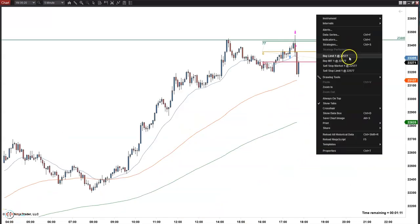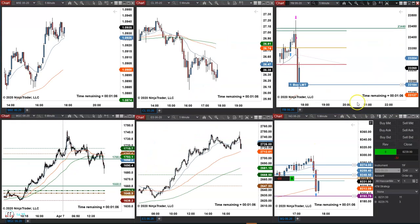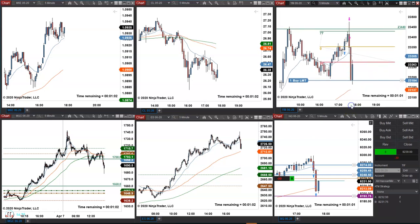Looks good for one more buying opportunity on the Dow Jones. Let's see how the candle closes, and we can run for one more push to the upside. 1 minute to the candle. On this side, this looks very nice. Nasdaq.